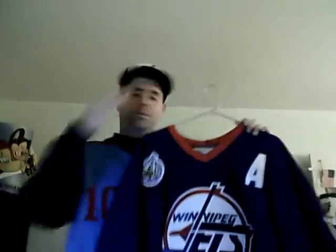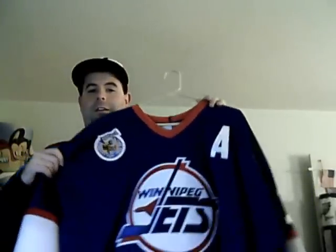Like I've always said about hockey jerseys, there's certain jerseys where there's just so many things going on, and they've always been very classic looking. So there you go. The old Winnipeg Jets, Teemu Selanne. Be kind of interesting if he gets traded back to the Jets, you know, finish off his career where it began. Be kind of interesting.